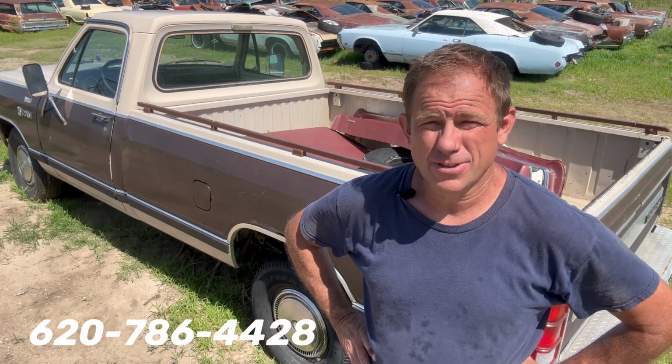Well, there you have her. Pretty decent old 1983 Dodge half-ton long bed 2-wheel drive pickup. Once again, huge shout out to our friend Glenn for saving this one for us, and pretty good old pickup. Excited to add it to inventory.